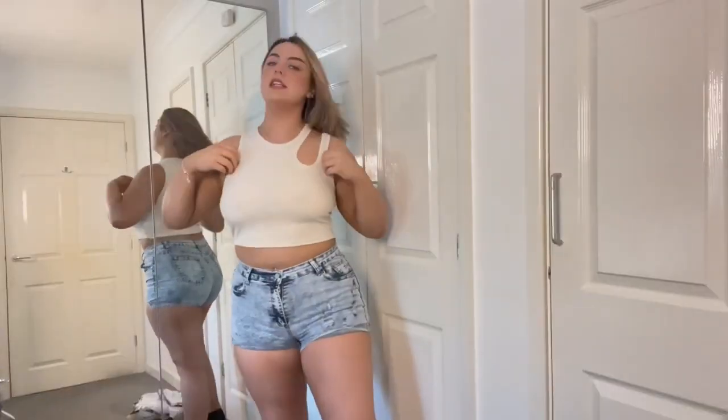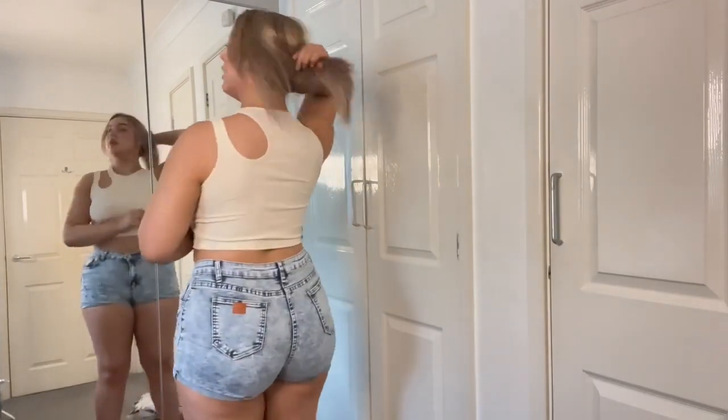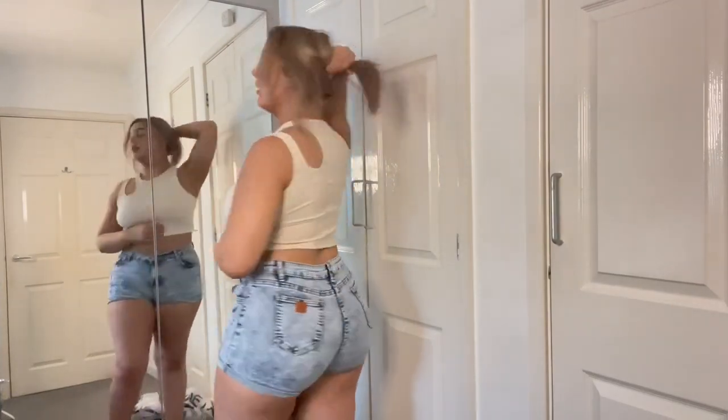So this is the other top on. And I love this. It's actually quite different and it's cute. I don't know what the back looks like. That's what the back looks like.